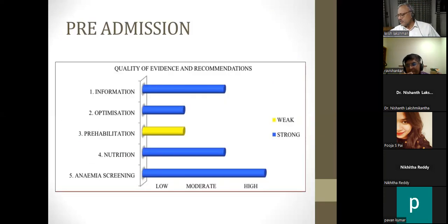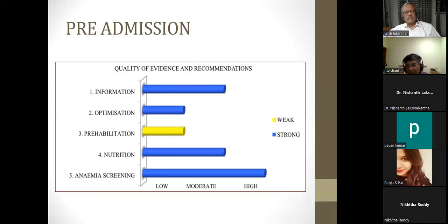Pooja, can I hold you for 1 second? Yes, sir. Pavan, can you come in and tell me what would be the kind of studies that would tell the expert that this is a strong recommendation? Sir, I don't know exactly. Indraja? The randomized control trials or meta-analysis. Yes, very good. What study would tell them it's a weak recommendation? Retrospective studies. All right. Or anecdotal experience or expert opinion. When there are no studies, but there are expert opinions, then you would call it a weak recommendation. When you have RCTs, reviews, meta-analysis, that would be a strong recommendation.